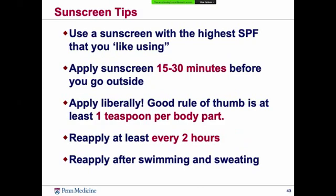So some tips. The best sunscreen is the one that you'll use. So SPF 35 might be better than SPF 75 if you're really going to only use 35 every day. You should apply sunscreen 15 to 30 minutes before you go outside to give that sunscreen some time to sink into your skin. Apply it liberally.